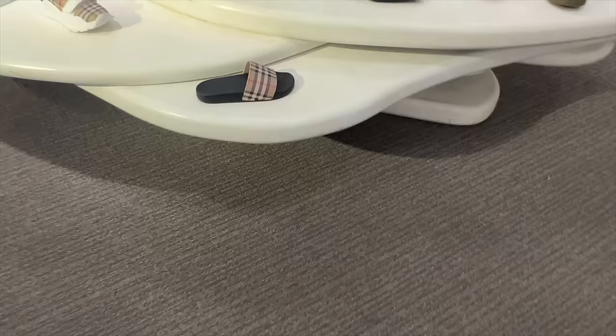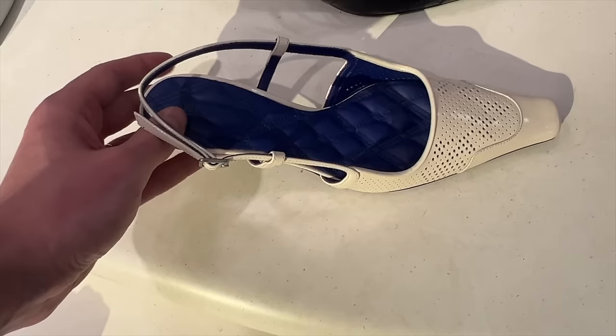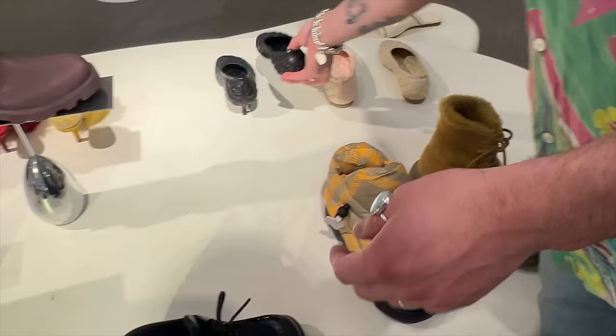Burberry was even checking all the boxes. This kind of caught me by surprise. I wouldn't see this and think Burberry right away, but once again, we're seeing the pointed toe, slingback mule with a kitten heel. They also had some ballet flats at Burberry. Burberry is really changing things up. They must have a new creative director or something, but all of this was kind of not what I would normally expect from them. They even had a kitten heel ballet flat.